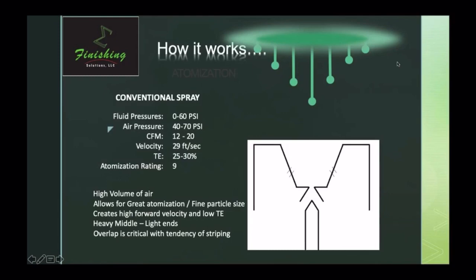The other good thing about any kind of needle nozzle gun is it will spray thick materials, chunky materials, metallics, glazes, anything that would be hard to pass through an airless. So this is another reason why you might go to something like this. You can fly spec, you can do some specialty things with these kind of guns as well.